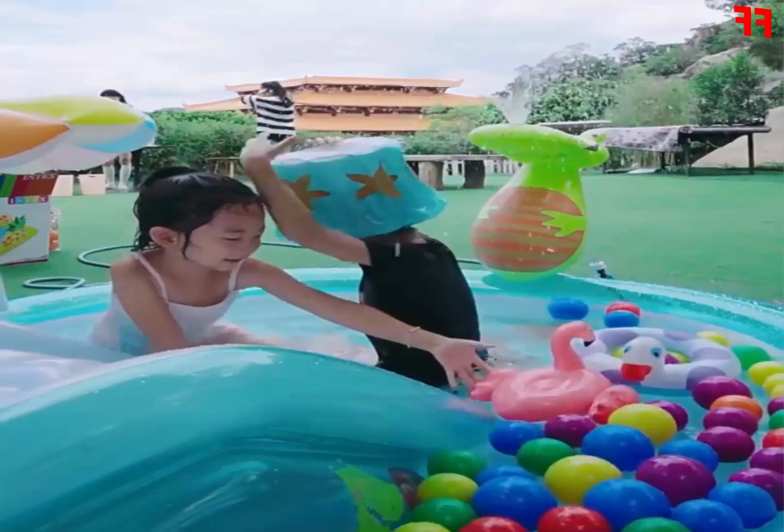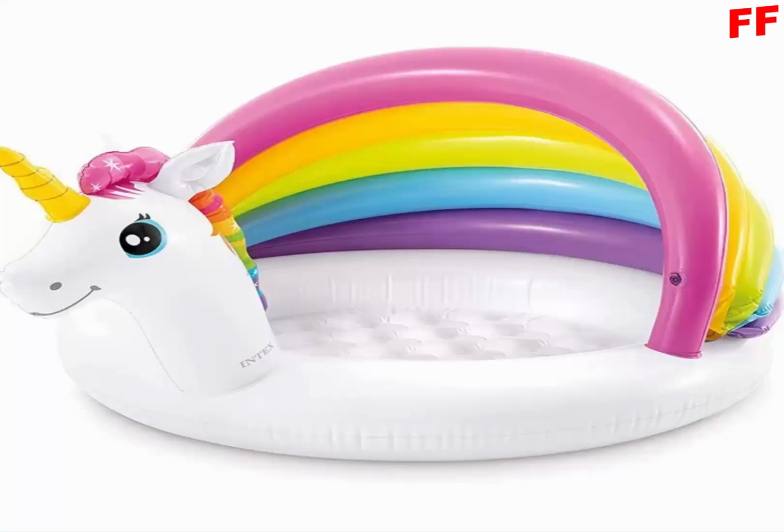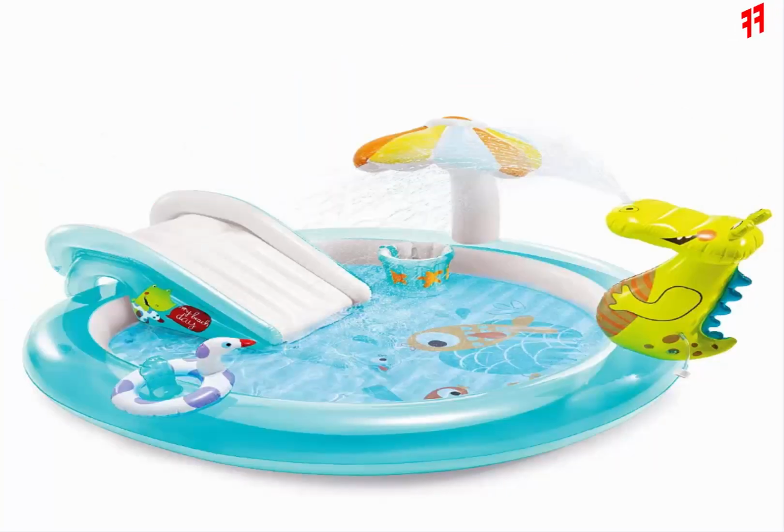Crocodile pool, turn your backyard into a jungle safari where kids can float alongside a friendly crocodile. Whale pool, for the little ocean explorers, this whale pool will bring the seas right to their doorstep.